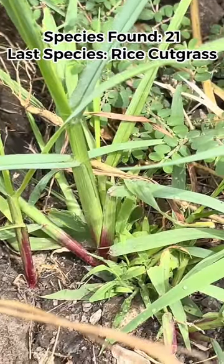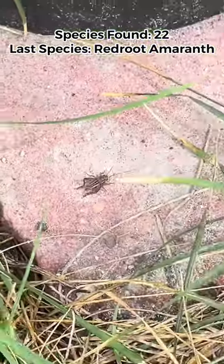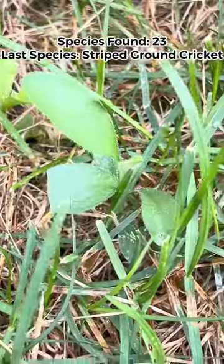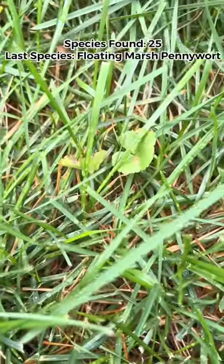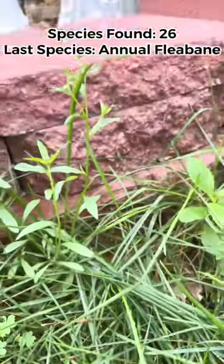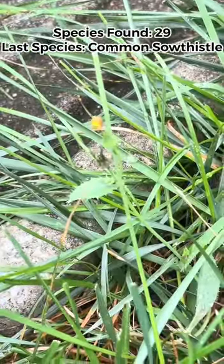I almost forgot this rice cut grass. We also have some red root amaranth and a striped ground cricket. We also cannot forget the orange coneflower. Over here we have some floating marsh pennywort and annual fleabane. Tomato, proso millet, and common sow thistle.